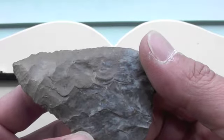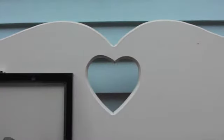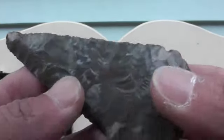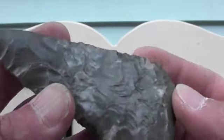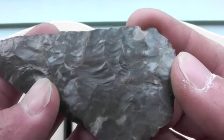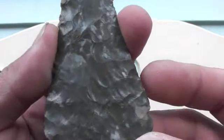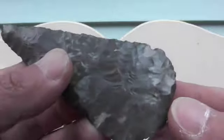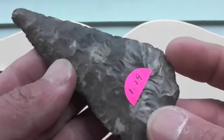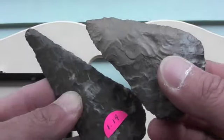You can see that, and I'm pretty sure it's made of hornstone. And this other one may be hornstone, but then again it could be a Fort Payne chert. But it's got the collateral flaking on that thing. It's just an awesome piece. No telling how many times I've handled these pieces because I've owned them since I was about 10. But my great aunt found both of these together behind her house.